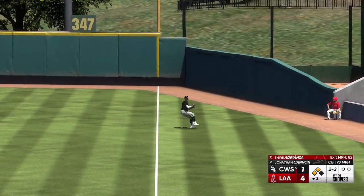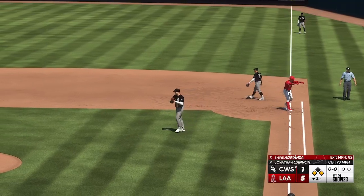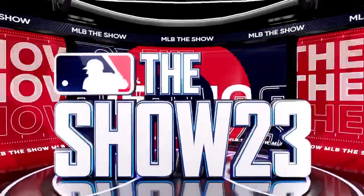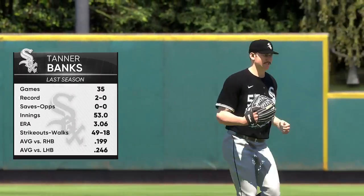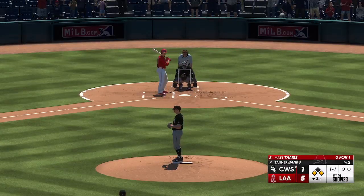Drury coming home. He'll score easily. It's 5-1. Picks up an RBI. There's something about pulling one down the line and shooting it through the infield that's just so satisfying as a hitter. It's just fun turning on a pitch like he did right there.